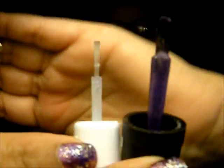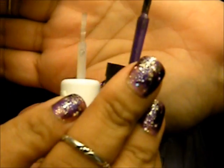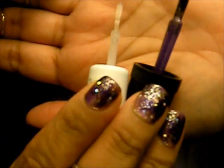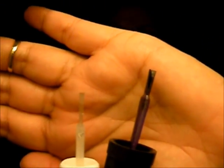And this is just a Rimmel Clear that I got for like $1. And as you can see, the difference between the both of them. Let me put my hand behind them so you can see them better. Here is the Wet n Wild, and then here is the Rimmel. The difference in the polish brushes is total. One is way fatter than the other.